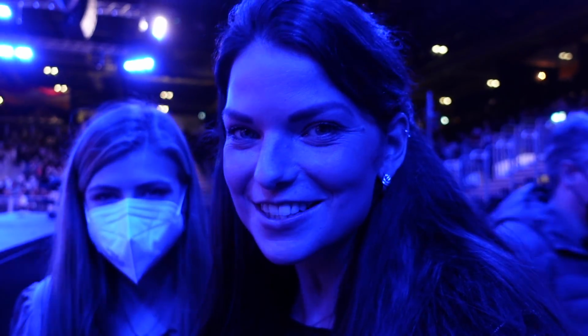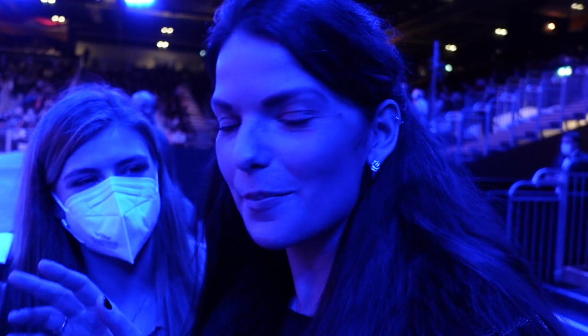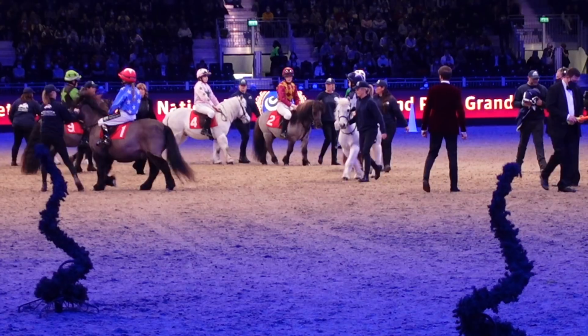So we are ringside at the Shetland Pony Grand National, and as you can see behind me, they are just lining up, and I think the jockeys are about to get on. Now, this as a child was my favourite thing to watch, and I always wished I could be a part of the Shetland Pony Grand National, but I'm going to channel my inner child through these guys today.